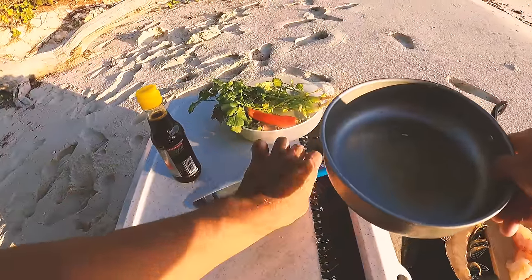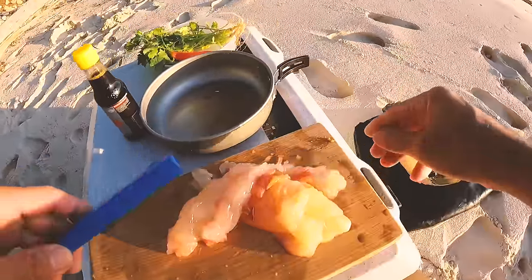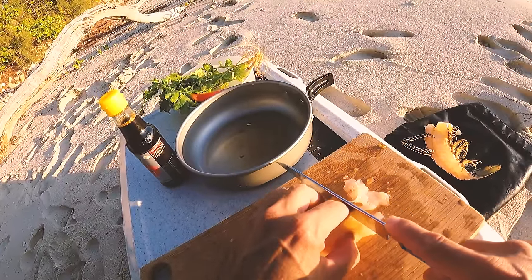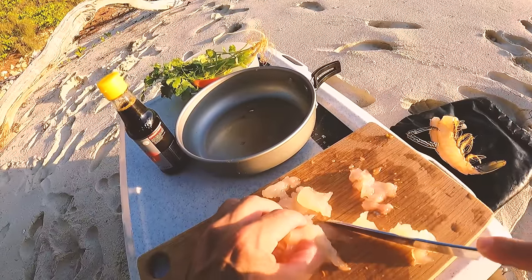So first things first, guess we better cut some of this up and we'll put it in the pan. So we'll do half like this and then the other half we'll cook. But we're going to have a hell of a lot. But I'm pretty hungry.